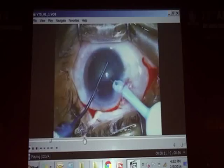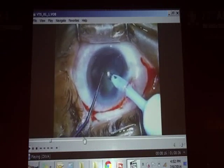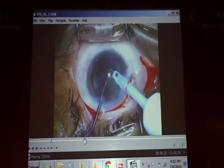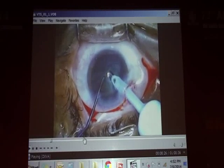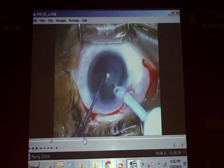And what would be an ideal tip for phaco, a higher degree tip or a lesser degree tip? No, the phaco tip or the chopper tip? The phaco tip. If you're doing a direct chop, you want more purchase, you want more hold, you don't want sculpting there. So a higher degree would be better.